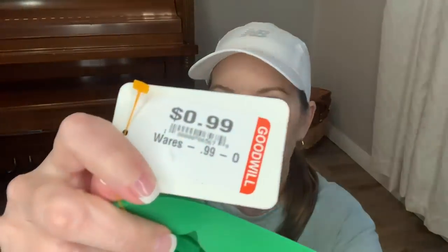Okay, this piece is not decor, but I went ahead and picked it up because the last time I did one of my thrift videos, I keep noticing that I pass these up and I keep thinking, why do I keep passing those up? Because that's very inexpensive and we could do some fun crafts with these or put Jell-O in these during the holidays. So I grabbed this for only 99 cents.